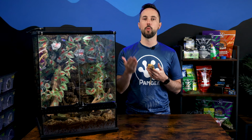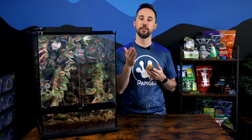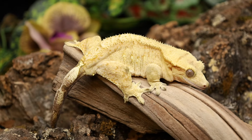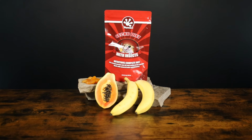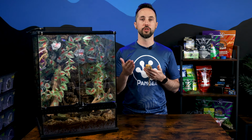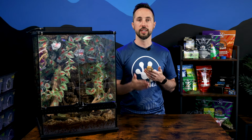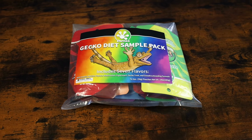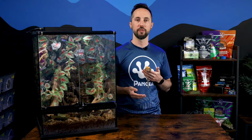Now that you understand what their enclosure needs are, let's talk about what you'll need to keep your gecko's diet and nutrition on point. Crested geckos are fruit-eating omnivores, and their primary diet should be Pangea gecko diets. Each diet has been carefully developed with nutritionists to ensure the gecko gets all the nutrients it needs to thrive. We recommend starting with our Pangea Gecko Diet sample pack to see which diet your gecko prefers.